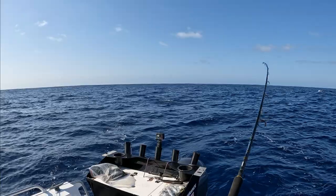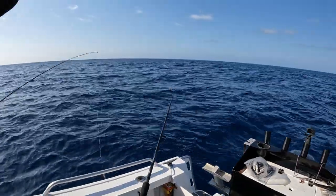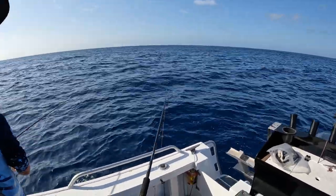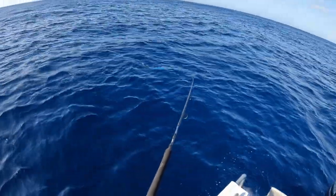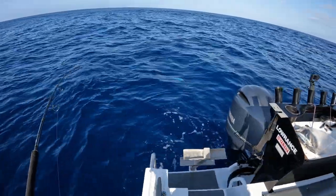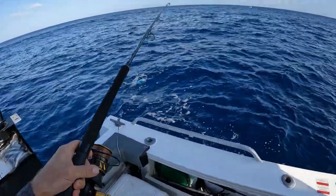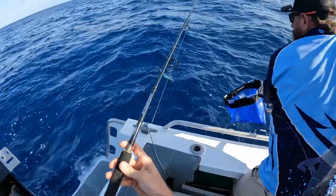Look at him go! Yee-hoo! It's only a little one, but decent nonetheless. All right, do I gaff him? He's pretty small. I don't know if you guys can see that on the GoPro, but the colours on these things are absolutely phenomenal. I'm gonna do the same line again.